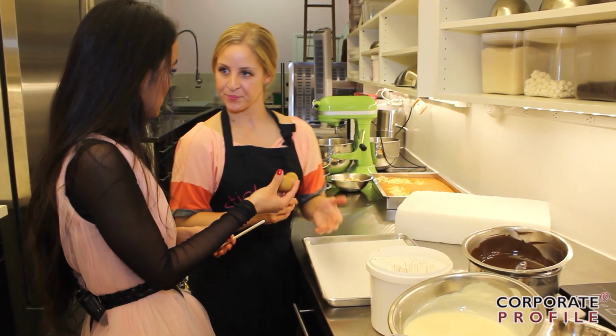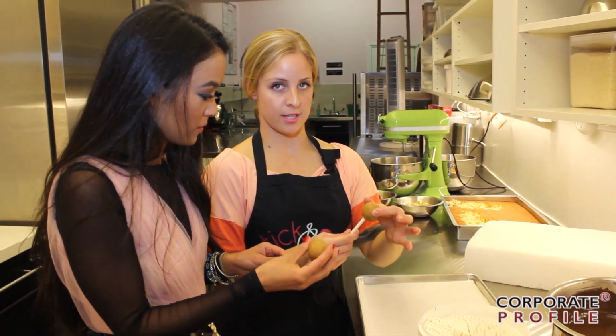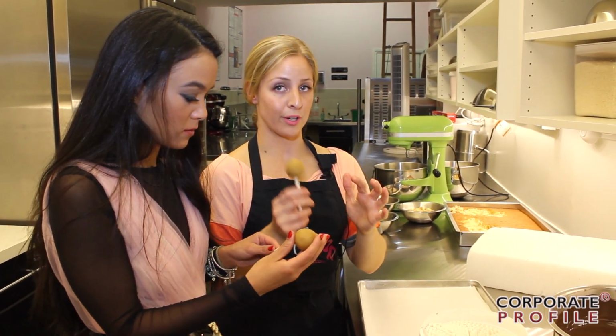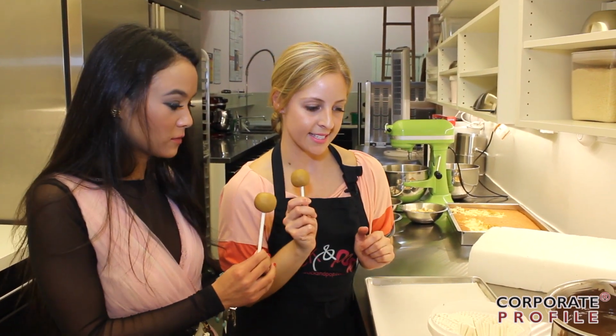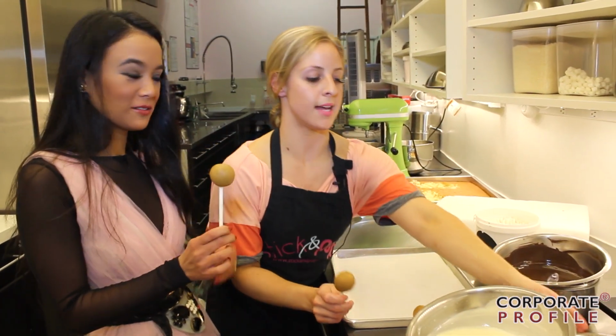stick. Okay, so you refrigerated these so that they... We did. That is a good point, yes. These are cool to the touch, so that really helps us when we stick the stick in for it to stay. So once we get these on the sticks, we'll be ready to dip them. We'll start with red. Okay.